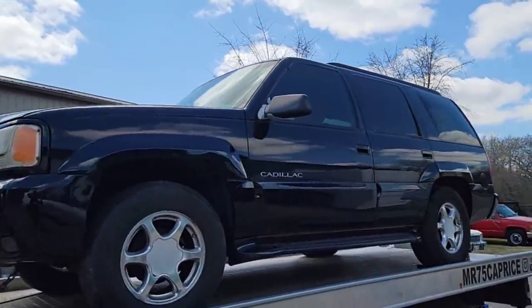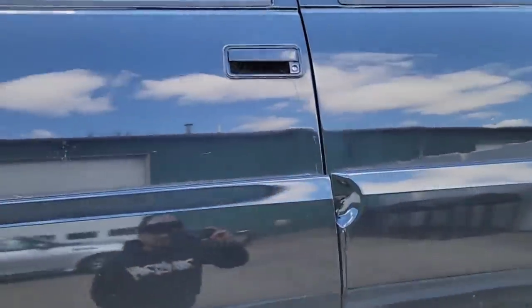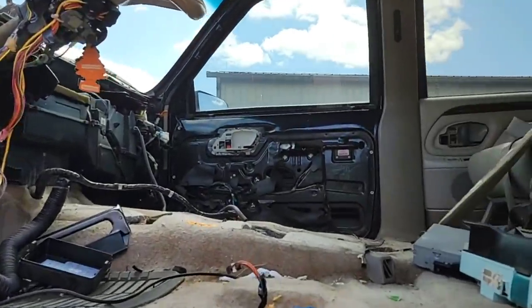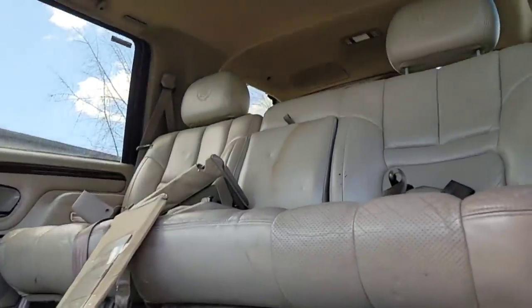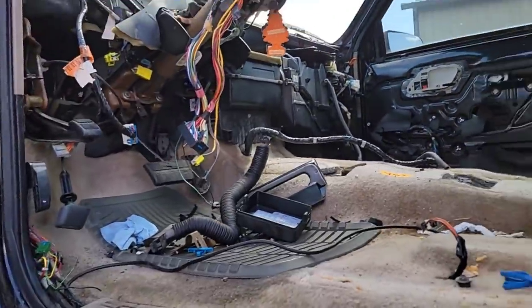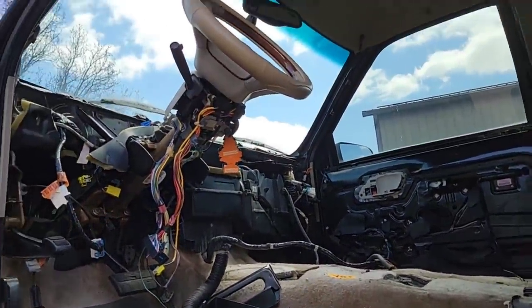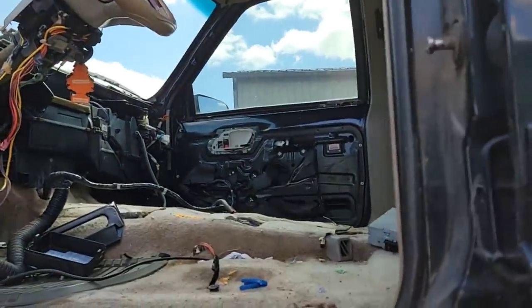Yeah, guys, so we pretty much took everything we needed from it for the OBS pickup truck I got. So right now it's all gutted. Still got some parts, cluster, radio, back seats, TV up there, but we took everything we needed for the pickup, so now I have no use for it and I don't need junk cars piled up here.